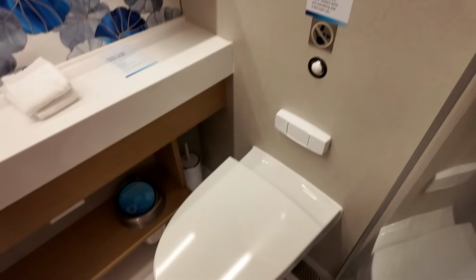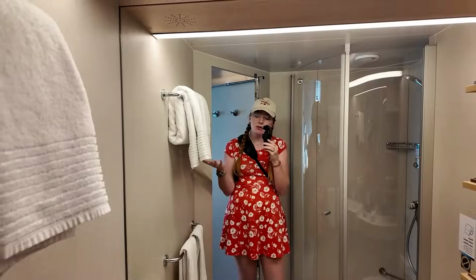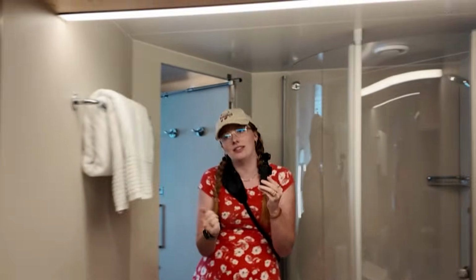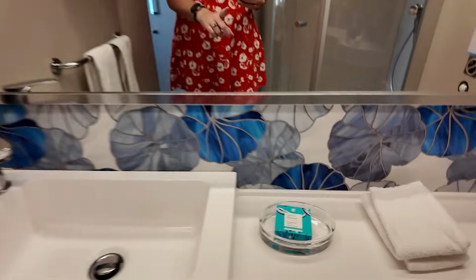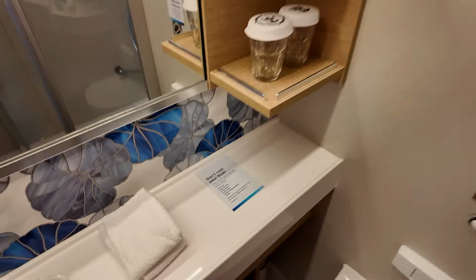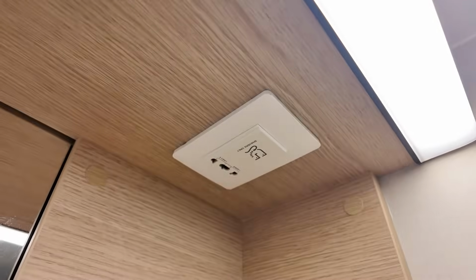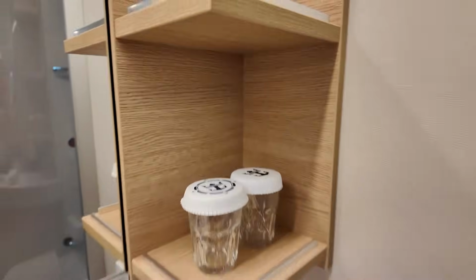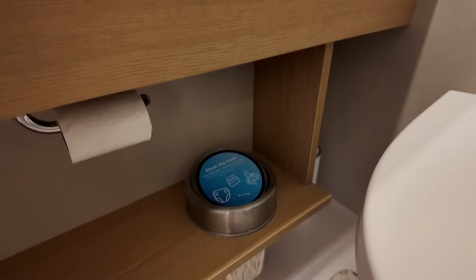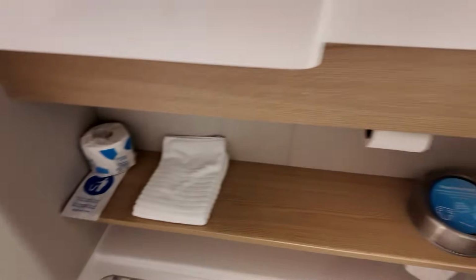And then the ever important commode with some notes about it, plus a nice big mirror where you can see me do this. Towels, of course, sink, soap and soap dish, washcloths, a couple more notes about just bathroom use on a cruise, shelving here, and a shaving plug for razors, plus water glasses. Down below we have a little trash can, more amenities for the bathroom, and a toilet brush.